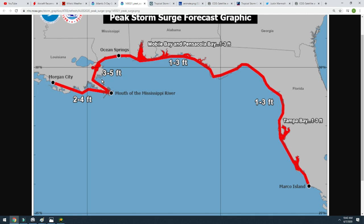You can see the highest storm surge rate is right in this pocket here. And again, that is directly a result of the counterclockwise spin of the storm, which pulls water away. It might actually pull water out of Morgan City and then push it into Ocean Springs, which is why the highest reading of 3 to 5 is in that area.